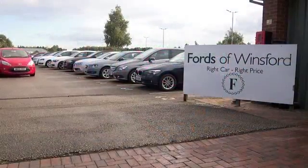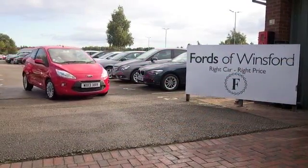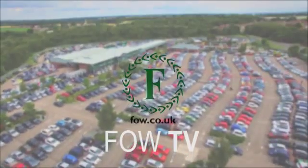So a compact car, surprisingly roomy inside and nice and accessible. A great driving position. You'll feel as safe as houses behind the wheel. Great all-round vision as well. It is the sort of car you'll make friends with.